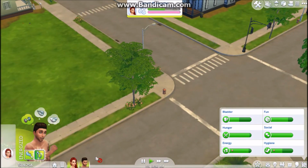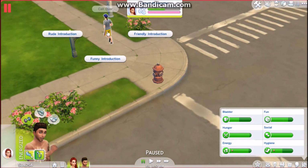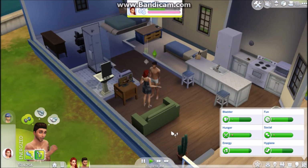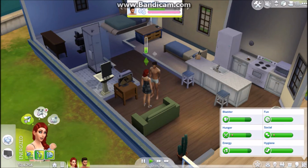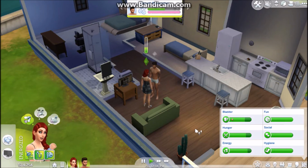Okay, let's pause it. Cool, weather, friendly introduction in your boxes. Ta-da! Now he's gonna meet someone new and he's gonna kiss her. What does she want to do? She wants to infuse about interest of someone, okay? She wants to go for a jog and eat an excellent meal.